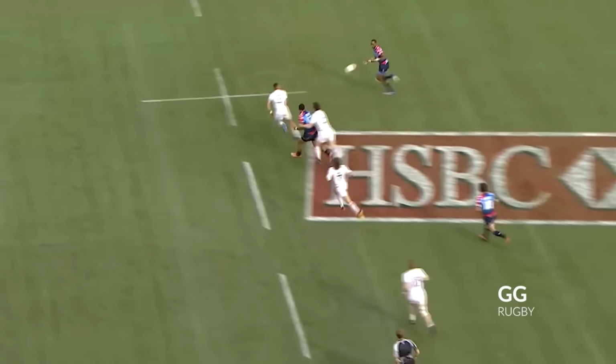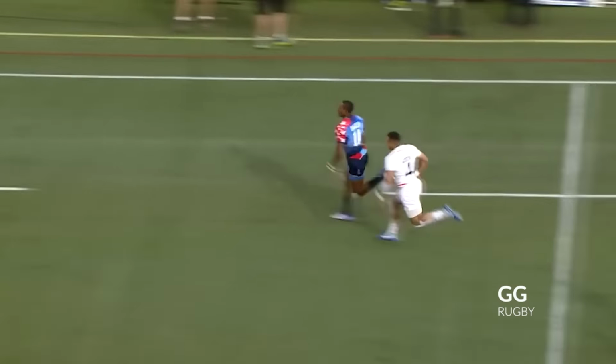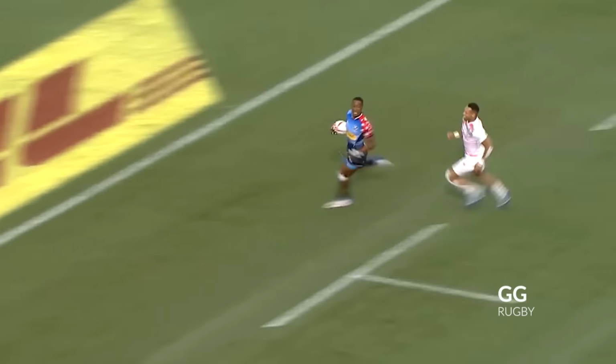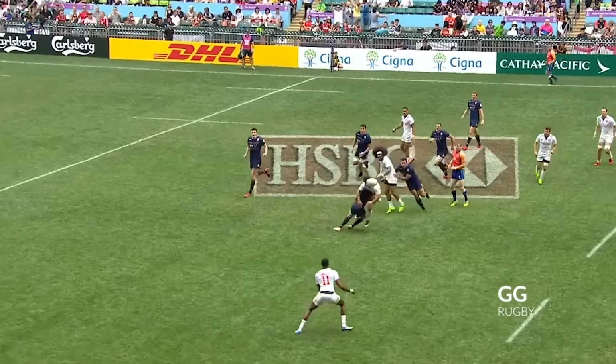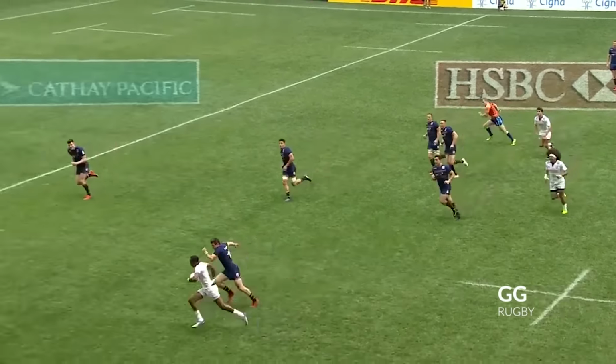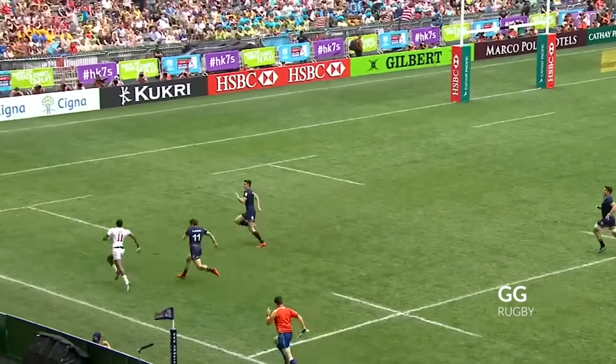Here's Falau near. They get it out wide. Baker is the next man. Here we go. Off to the races. Baker. Burns Norton, two thoroughbreds. To Hughes, out to Baker. Here's the two sprinters, Baker and Fleming. Baker and Fleming, bye-bye.